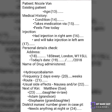Before we go any further, I just need to check your identification if that's okay. Can you tell me what your full name is, please? Nicole Eloise Vaughan. And your address? 18 Winstanley Street, London, W1H 5LL. And your date of birth? 3rd of June 1956. And do you have any allergies? No, I don't. All right, that matches the chart.